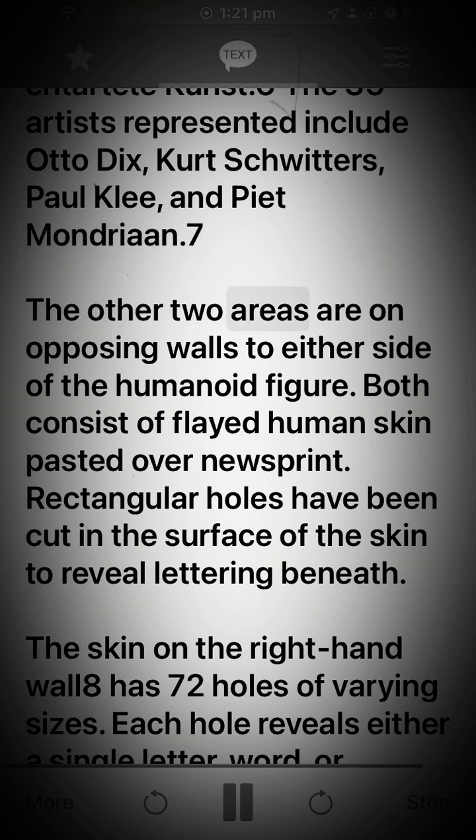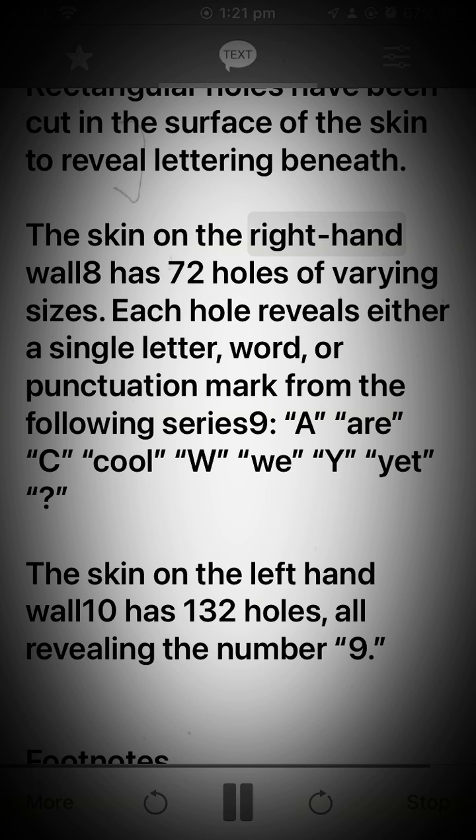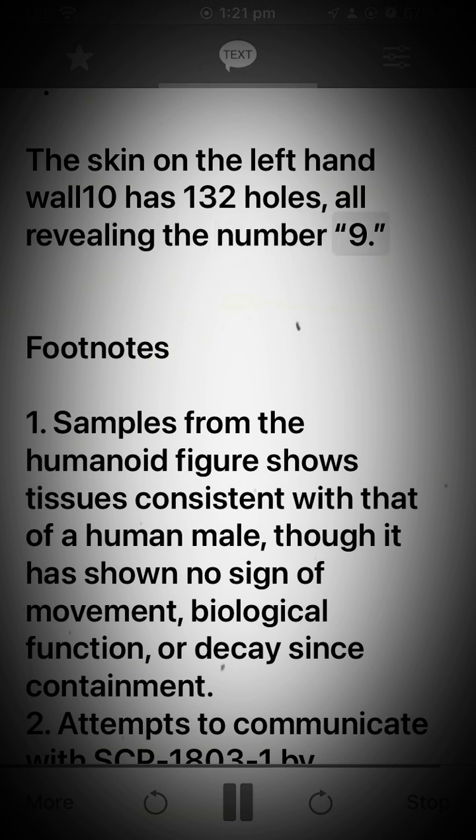The other 2 areas are on opposing walls to either side of the humanoid figure. Both consist of flayed human skin pasted over newsprint. Rectangular holes have been cut in the surface of the skin to reveal lettering beneath. The skin on the right-hand wall has 72 holes of varying sizes. Each hole reveals either a single letter, word, or punctuation mark from the following series: ARC cool WEY yet. The skin on the left-hand wall has 132 holes, all revealing the number 9.